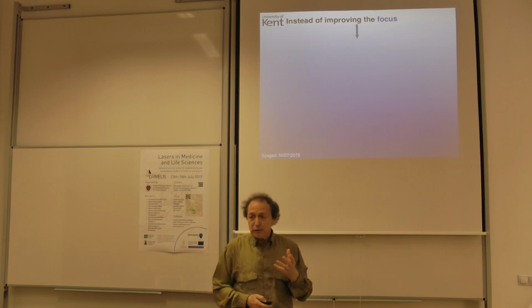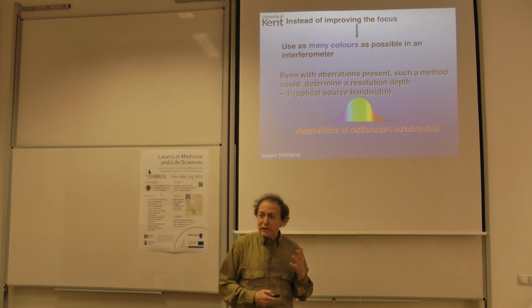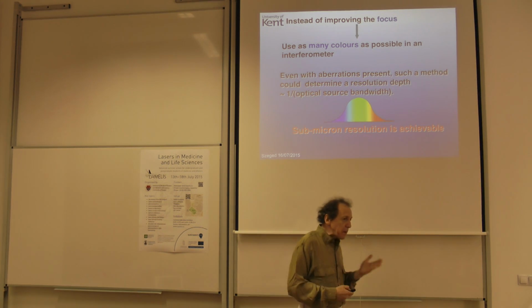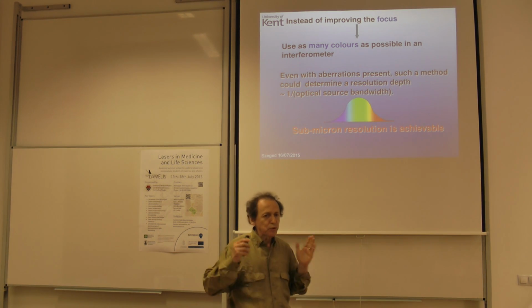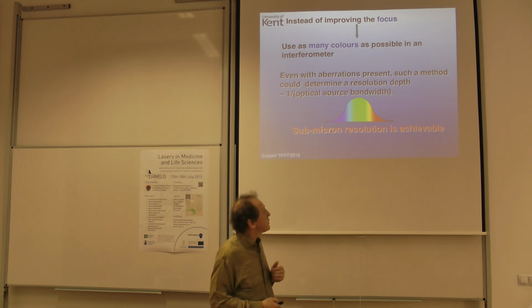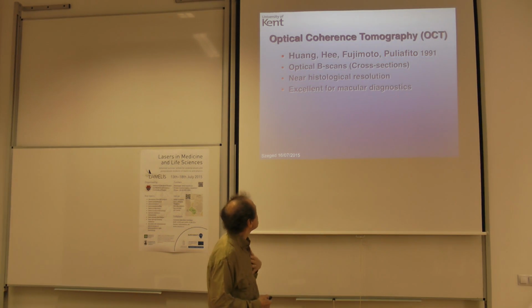So instead of fighting with the focus, engineers devised this method, or let's use a different technology, and that is based on interference. So if we throw as many colors to an interferometer, it's possible to achieve in axial direction resolution which is independent of the focusing power. And that resolution is now determined by how many colors you put into the spectrum. So the larger the bandwidth here, the better the axial resolution. And that's the way the technology has been created.